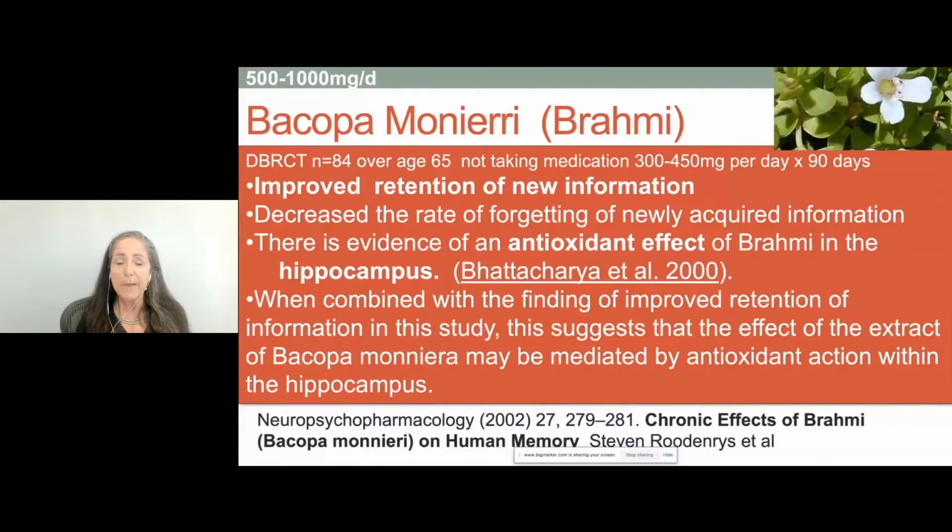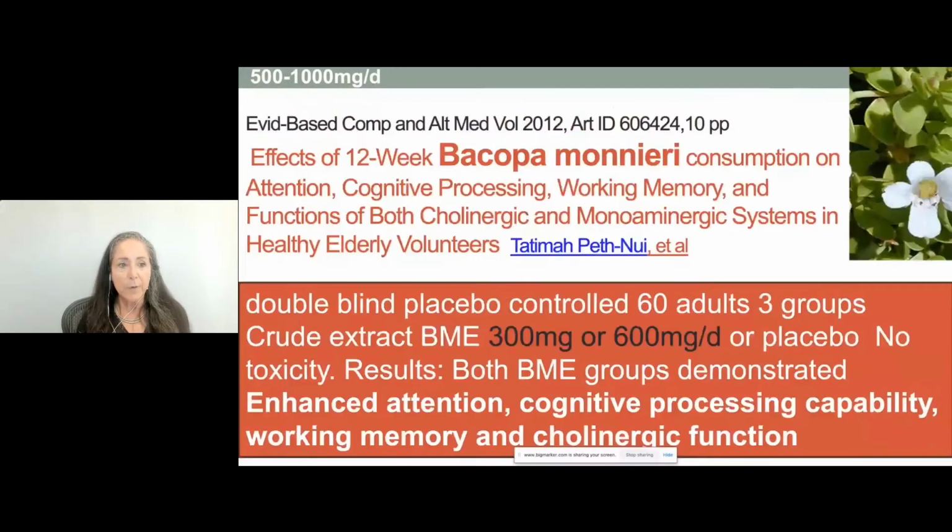And then bacopa is a pretty well-known Ayurvedic herb for the brain. The traditional name of it is Brahmi, and it's widely used. It's also an ornamental plant that we have in our gardens, at least in the Mediterranean climate where I live. And so there are a lot of studies on bacopa and cognitive health. This one study showed that maybe the antioxidant action of the bacopa was protective to the hippocampus. So that's pretty important.